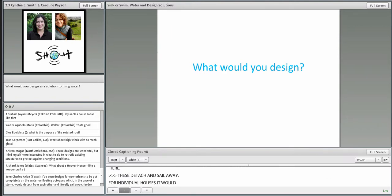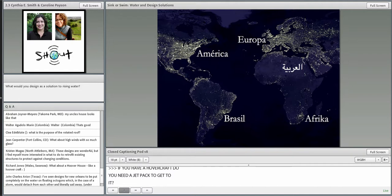Wow, there's your hovercraft, I think. There it is, the two ideas together. That's right. So if we had a hovercraft, would you need a jetpack to get to it? That's a good question. Great. Well, keep your ideas coming. Some of you may still be sharing them and typing them in. We will entertain them as they arrive.